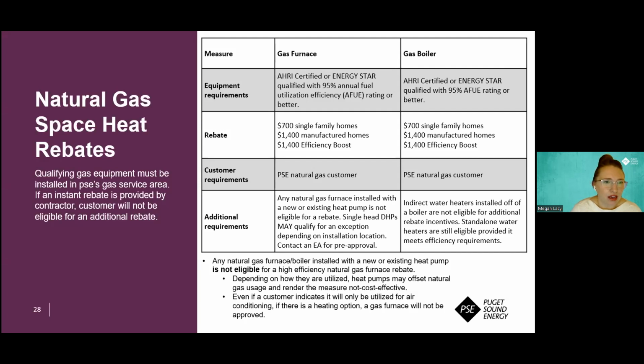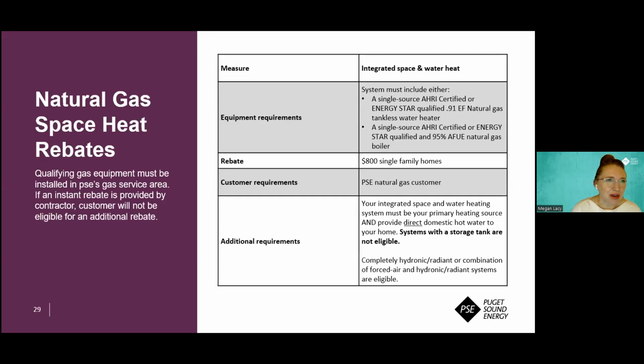I think we'll move along for the sake of time, but lots of good information. We have our integrated space and water heat rebate. Again, no changes there. We only offer it for single family homes. We've noticed some lower participation rates with our Efficiency Boost customers, as well as our manufactured home customers, so that's why there's that limitation. A good takeaway from this slide: systems with a storage tank are not eligible. That's a really good call out. We get a lot of applications for these where there is a separate storage tank. We can't approve those.